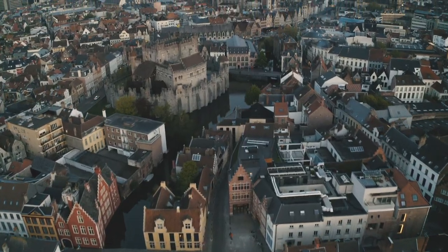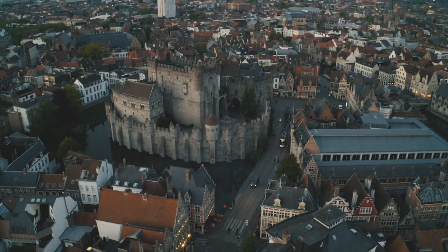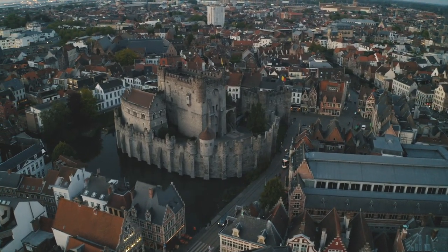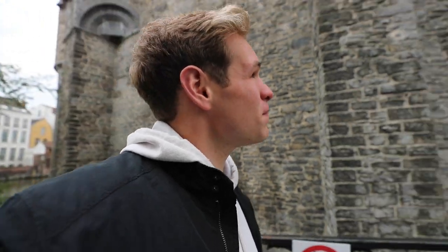This was originally built in 1180, and then it was used up until about 1353 as a residence for the counts here in Flanders. And after that, it became kind of a prison, and what else was it? A courthouse, a prison and a courthouse. That's what this castle was used for. And now it's kind of like a landmark here in the center of Ghent. But to think this is where counts lived, and this is where they ruled over here in Ghent. And we're gonna go inside.